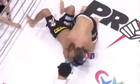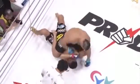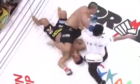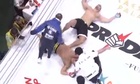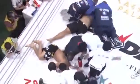Yoshida's in a lot of trouble here. But Yoshida looked like he was in trouble from taking all those knees. Now he takes a few rights down low, and Thompson gets on top of him, and here he goes. He might just count away. This fight's over. James Thompson wins. Wow, this is a huge upset. A huge upset for James Thompson.